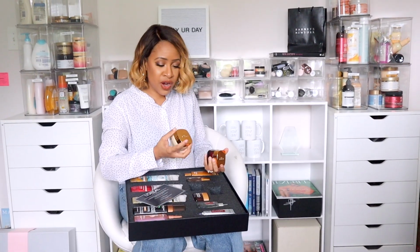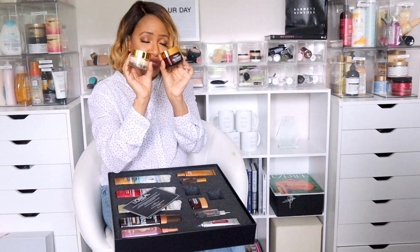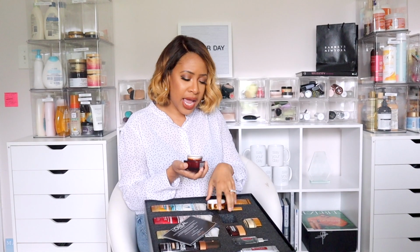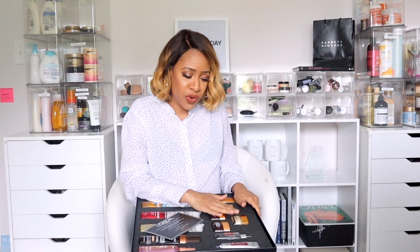So this is their day cream and their night balm. Of course, this is from the Age Perfect Hydra Nutrition line. Basically, day and night, the night balm is obviously a little bit more emollient and creamier. So I'm gonna try that out and let you guys know what I think. I have not tried anything from their Age Perfect line.